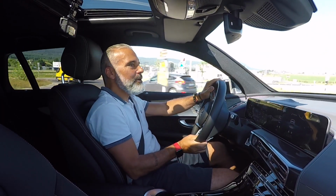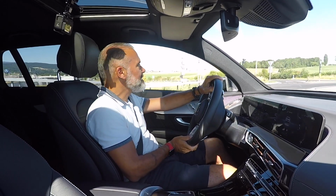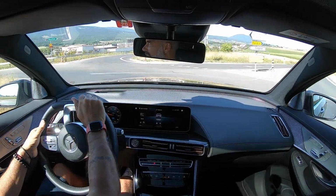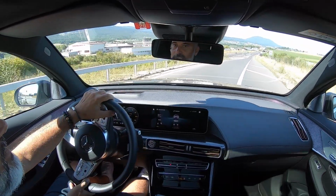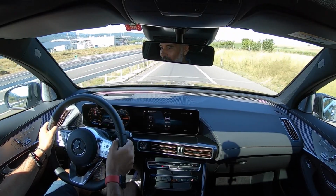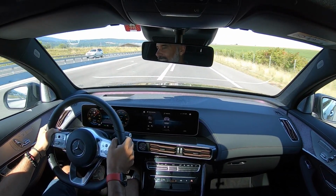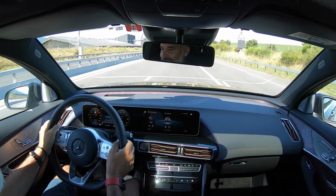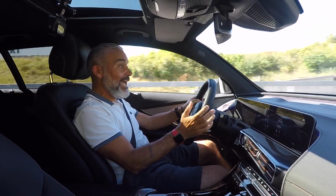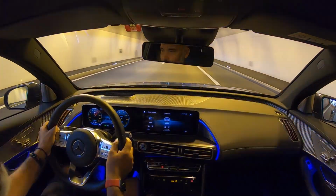So we're now entering the freeway. We can have a first glimpse of the acceleration of this car. I'm at 30 kilometers an hour and now I floor it. Wow, wow, wow. It is quite impressive. I was expecting that. Again, I drove the Audi e-tron several times and I had a Tesla Model S for 7 months, so I'm supposed to know better, but still I'm impressed each time.